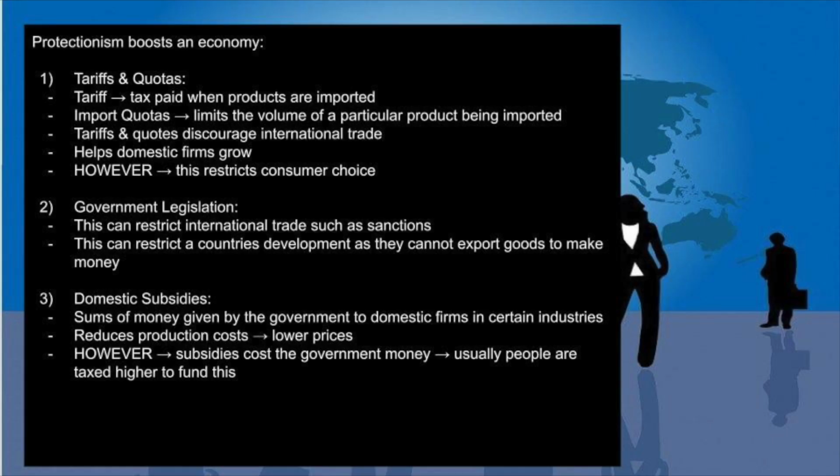So protectionism boosts an economy, and it's about protecting an economy and domestic produce. Many different ways of doing this. First, tariffs and quotas. Tariffs are taxes paid on products that are imported. Quotas basically limit the amount you can import of a particular product. This discourages international trade and promotes people buying from local businesses. However, it does restrict consumer choice.